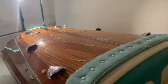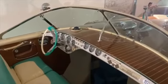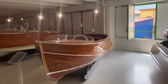Bellini is one of a handful of companies that takes in wooden Rivas and restores them, doing anything from upholstery and deck revarnishing to a complete rebuild. They restore about 15 boats a year, coming from all over the world.